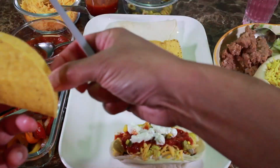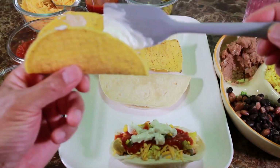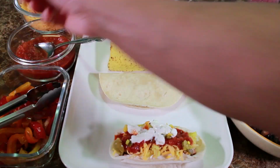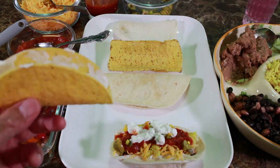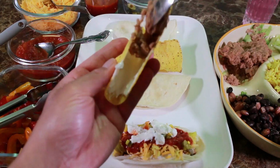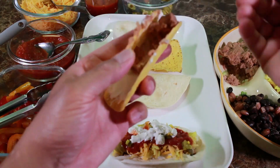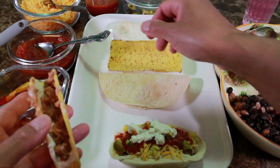And in this corner, we have our yellow corn taco shell. Soon, I plan to chow down on these five tacos, and I can't wait because they all look and smell yummy.